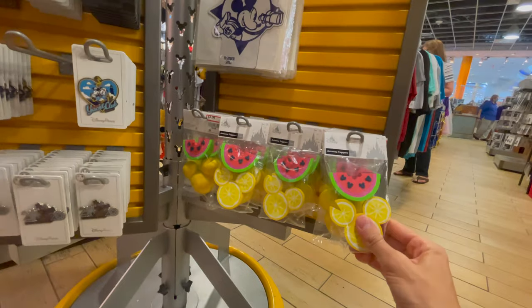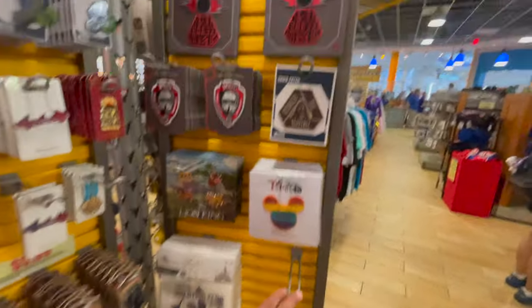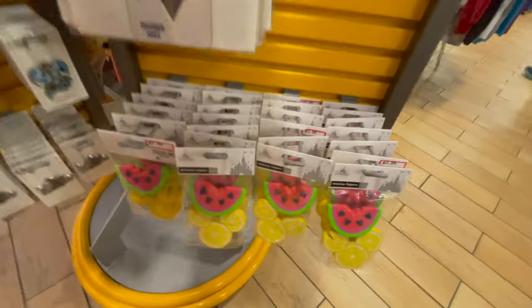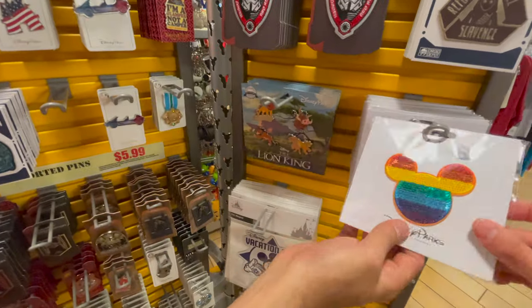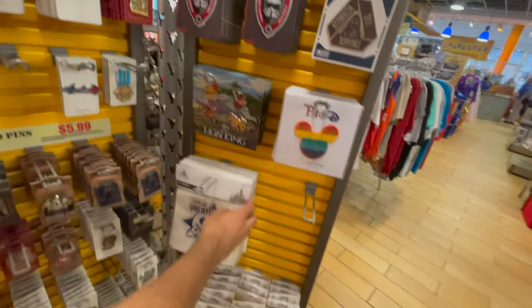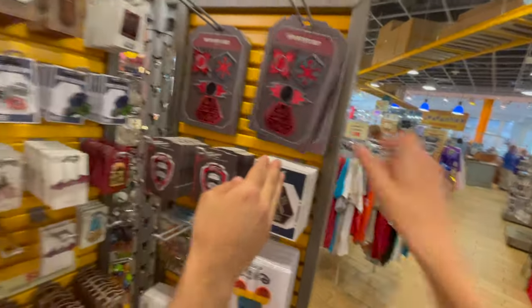These are cute. Antenna toppers. See, that's what I'm saying. You could put these on sneakers and stuff. Yeah, think of it, catch a magnet to the back and put them on your fridge. Here's some patches, $3.99 for these. Sorry, I skipped over. These are $9.99 for this 4-pin set. Patches usually are $3.99. This is a magnet, DVC, $3.99. The Sith patch set, $14.99.